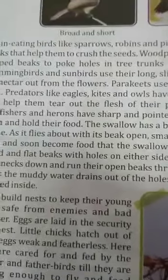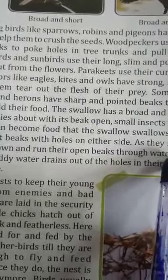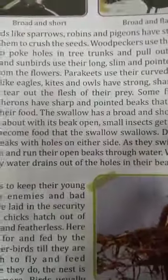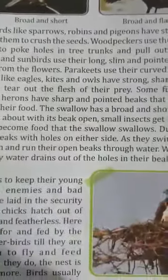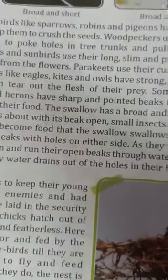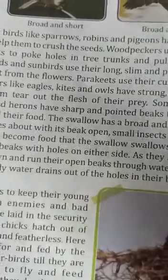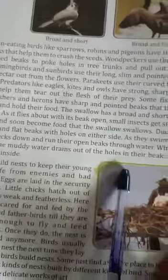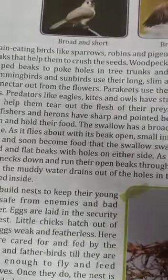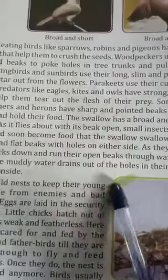Okay, and as they swim on the water, they dip their necks down and run their open beaks through water. When they close their beaks, the muddy water drains out of the holes in their beaks, leaving their food trapped inside. Children, you have often seen ducks swimming on water, and when they close their beaks, they drain out muddy water from the holes on the two sides of their beaks, and they trap their food inside their mouth.